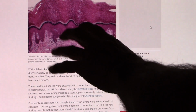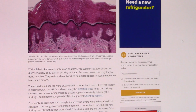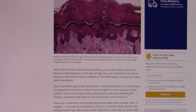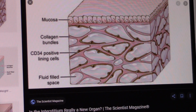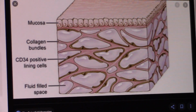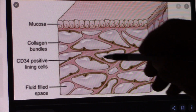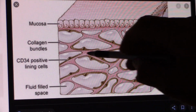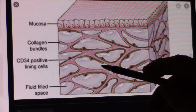And that's what I believe we have right. It's these fluid-filled bags, and I'll show you this. Let me show you something else here. Okay, this is the interstitium. These are these little balls and the fluid-filled spaces. These are the fluid-filled spaces, and this is the collagen. And these little balls right here that are inside these bundles, I believe, are inside this stuff here. I believe that's what we're seeing.